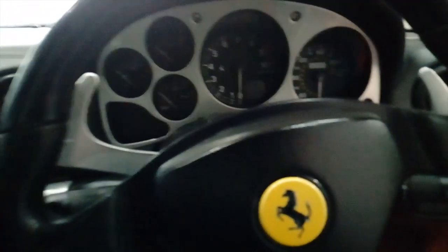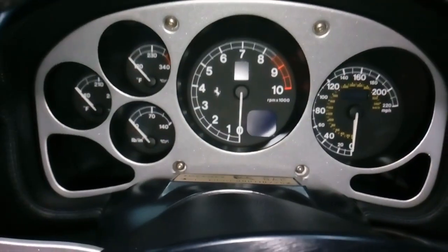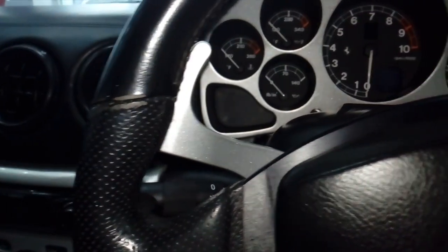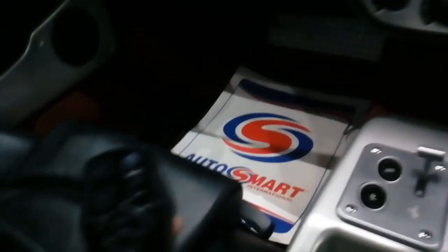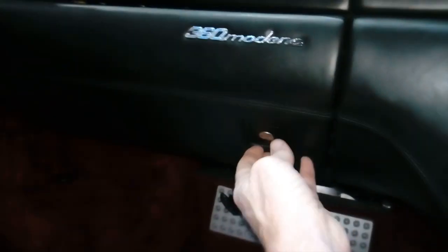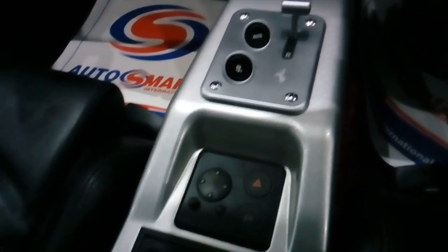Right. Okay, so we've got the paddle shifters up and down, a nice Ferrari rev counter, a Kenwood stereo with what appears to be a remote control to go with it as well. There we go. It's pretty good in here. It's not in bad condition at all, actually.